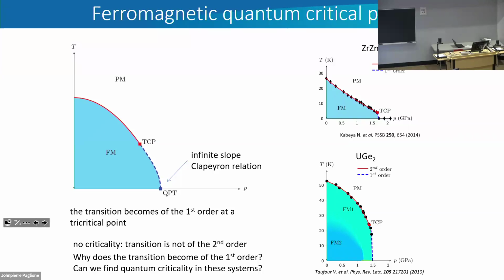But people went down to lower temperatures, and then they found that actually it disappears abruptly. So it's not a quantum critical point, it's a quantum phase transition. It's a first order transition. Okay, and then they found wings and everything that goes with a first order transition.